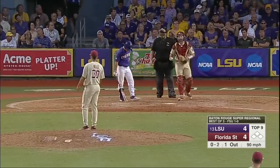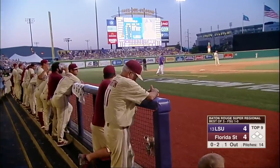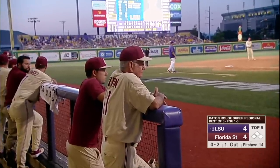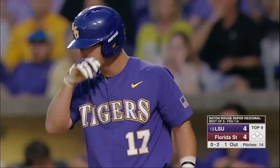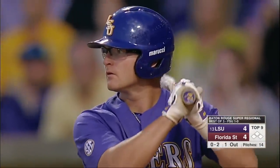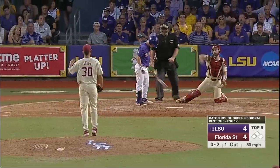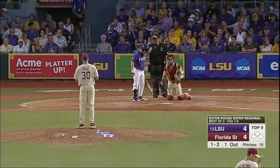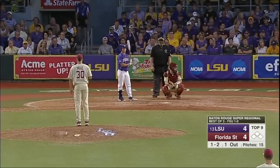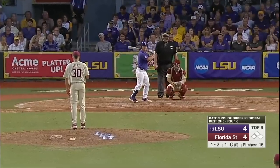And Chris Reed quickly down, nothing and two. Chris Reed, a senior from Baton Rouge out of St. Michael High School. Grandpa, an LSU professor. Cousins attended LSU. Family members have gone to school here.